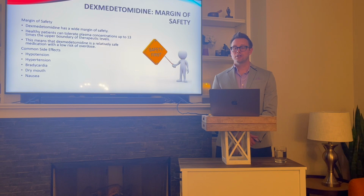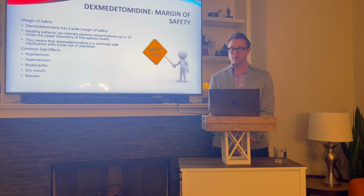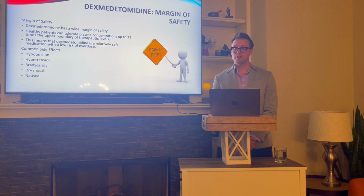The wide safety margin of Precedex is one of its major advantages. This means that there is a large window between the therapeutic dose and the dose that can cause serious side effects. This makes Precedex a good choice for patients who are critically ill or who have other medical conditions that make them more susceptible to side effects than other medications. The most common side effect of Precedex is hypotension and bradycardia, followed by dry mouth and nausea. These side effects are usually mild and can be managed with supportive care.